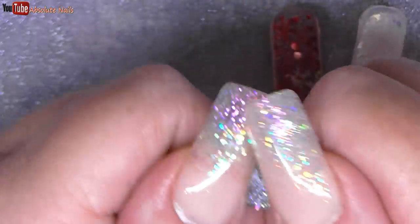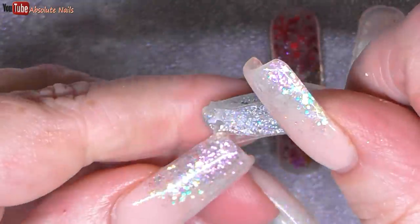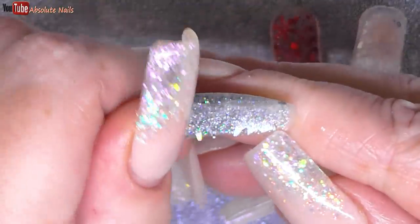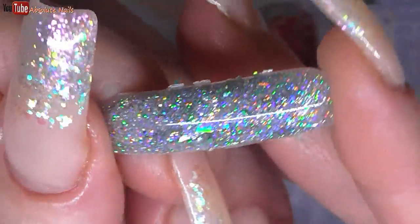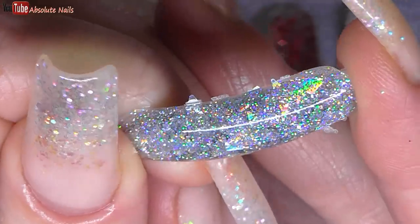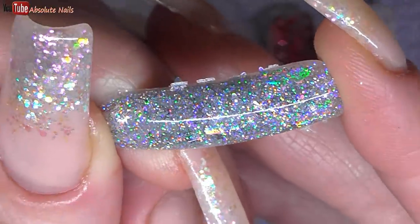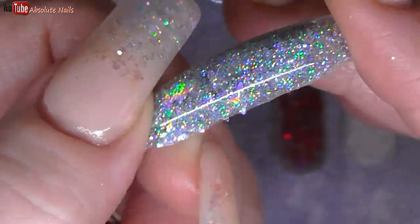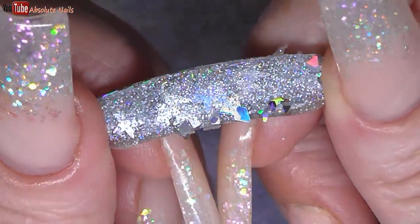This one is Baubles. I'm gonna lie, I've left these 2 days now after I did them, and they're really hard. Oh, holographic everywhere. Oh my God, look at that. This is the one with Christmas trees and stars in. You can sort of see a Christmas tree there, and then you can see the stars that side.